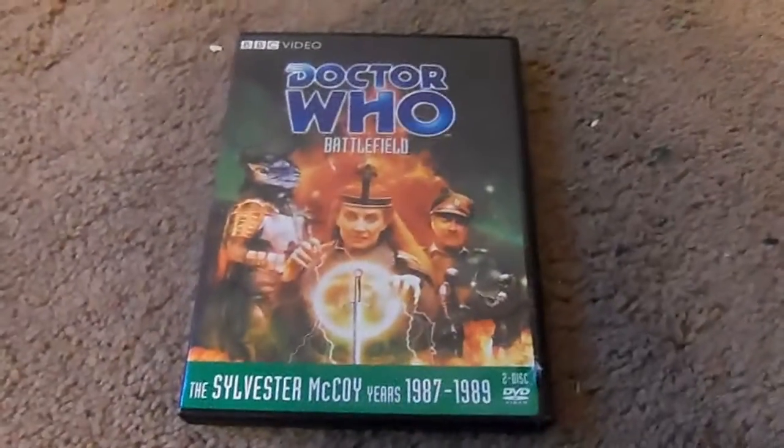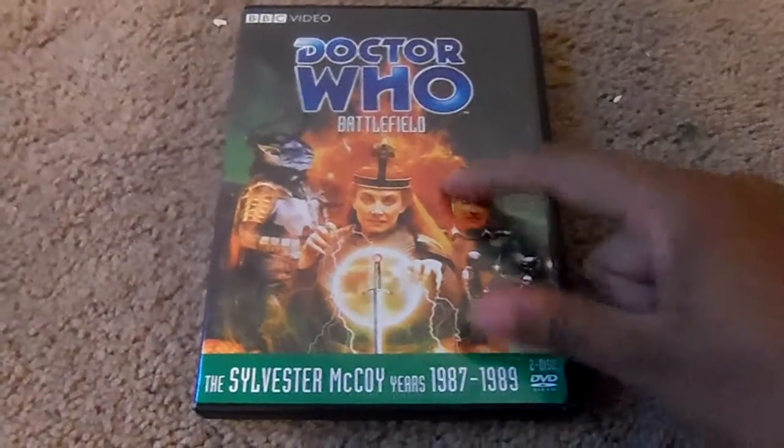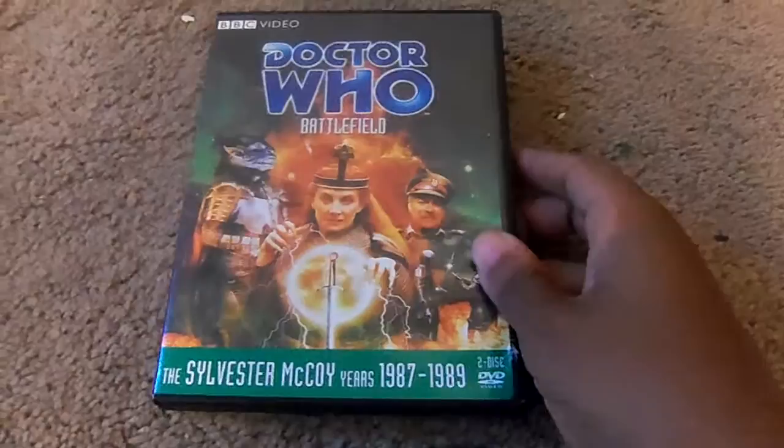And next up, 3 Sylvester McCoy stories. Battlefield. This came out on DVD in 2009, and is another Sylvester McCoy story going out of print soon. Yes, I love the story. Fantastic to watch.